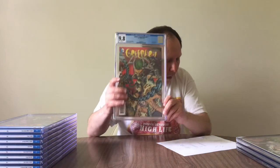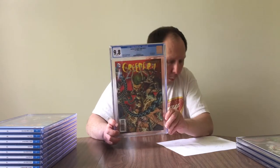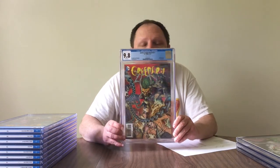Justice League Dark. This is the 23.1. No one sold it on eBay yet. Might give it a shot. 9.8s sell quickly and people will bid for them. There's probably someone out there wanting to get all the lenticular covers at 9.8 or better. So I'll give it a shot. Again, no sale.